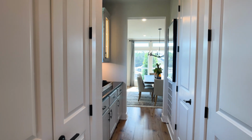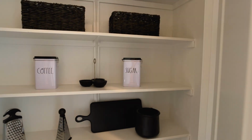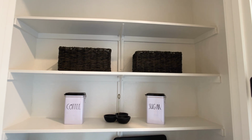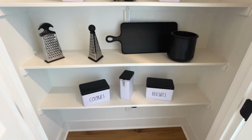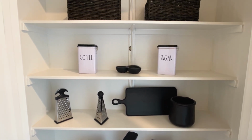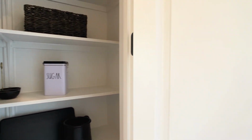But first, understand that the base home is a 4-bedroom, 3.5 bath home with a 3-car tandem garage. It comes with a flex room, a casual dining, the more formal dining room, a game room, a media room, and an extended covered outdoor living. You're looking here at the Butler's pantry, and there's an internal fireplace.